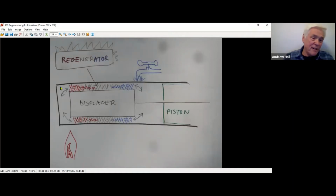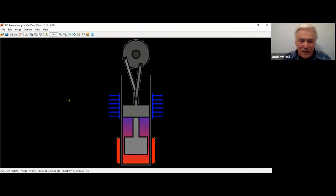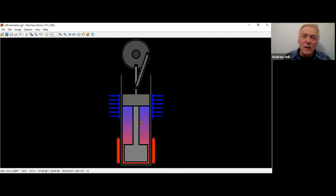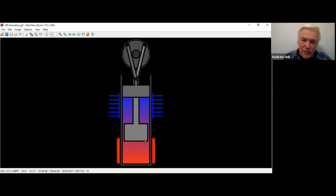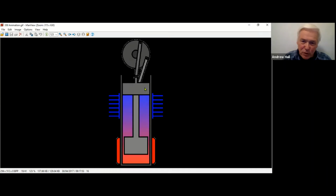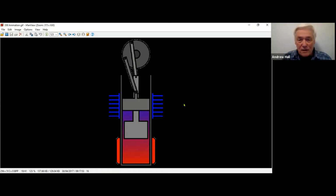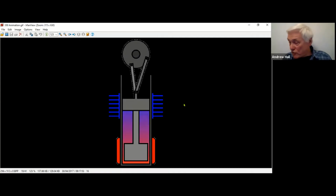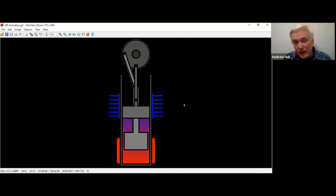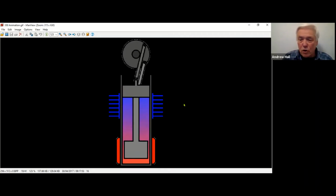Now, whether this has got any sort of hope of reality, well, I don't know. It's my speculation. But there's the engine, and there's a hot end and there's a cold end. And when the air is down here, it's hot and it pushes the piston. And when the air is up here, it's cold and the piston is pulled back in. And it's just the same as the design I showed you earlier with the ultra cool and the microgen engine. Let me just have a little talk about the patent itself.